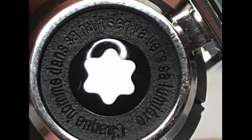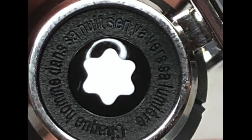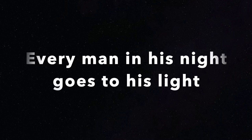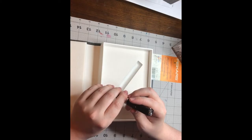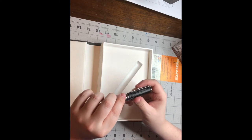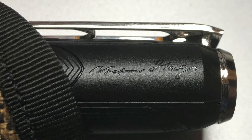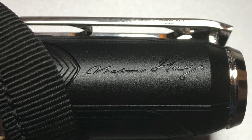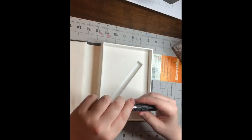Chacun dans sa nuit s'en va vers sa lumière. I think that would translate to something like, within each man there is light, or something like that. I'll have to look more into that. It's been a while since I've done any French. But like I said, I'll pretend to know what that says. Signature of Victor Hugo right here. Useless trying to show this, really. There we go, I'll put some better pictures in.